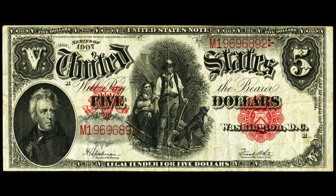Up next, we have a 1907 $5 legal tender note. This note is called a woodchopper due to the portrait in the center. These bills are very affordable. This is a large size bill, which means that it's larger than a small size bill today. This bill is in very fine condition, and it's worth $125.